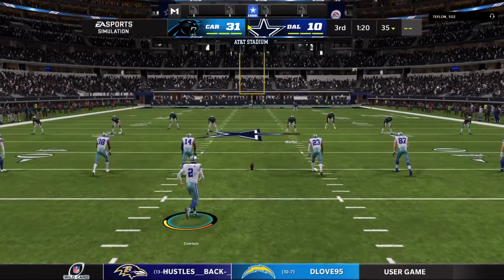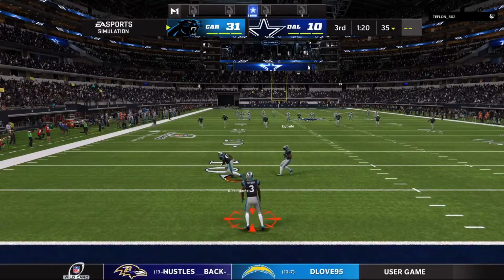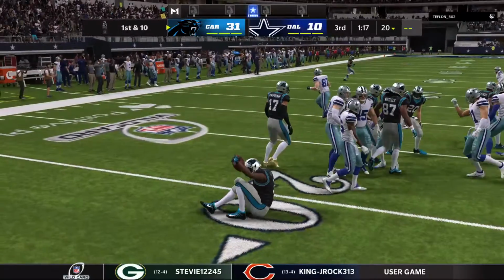Now after the touchdown, it's Zuerlein. He'll kick it away. Fielded just outside the goal line. And he will make it to the 20-yard line and no further.